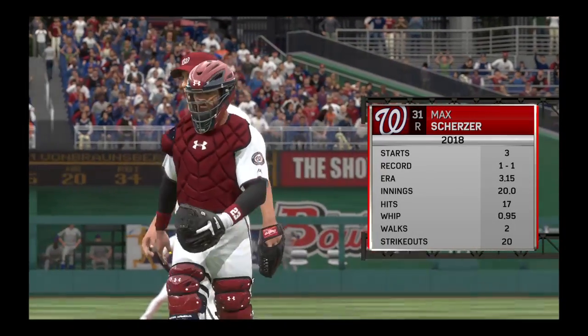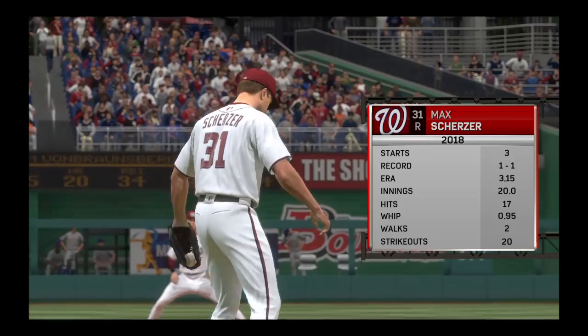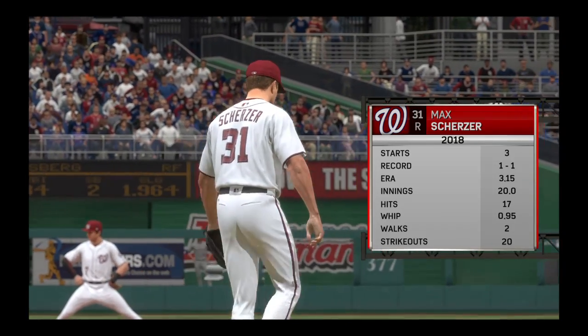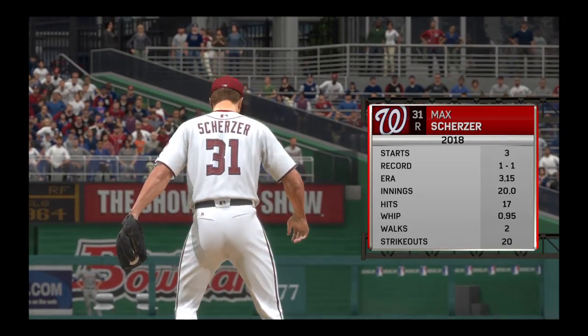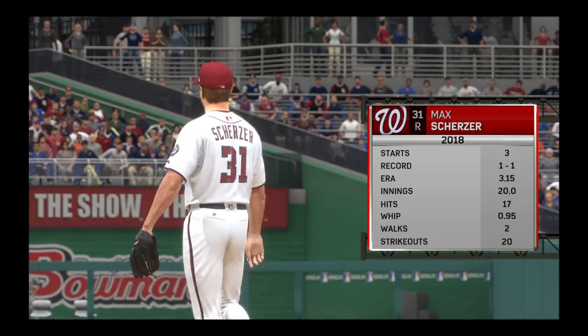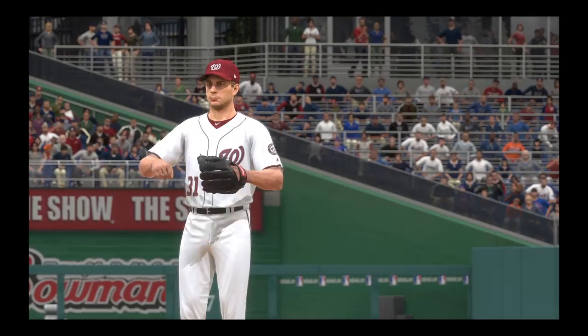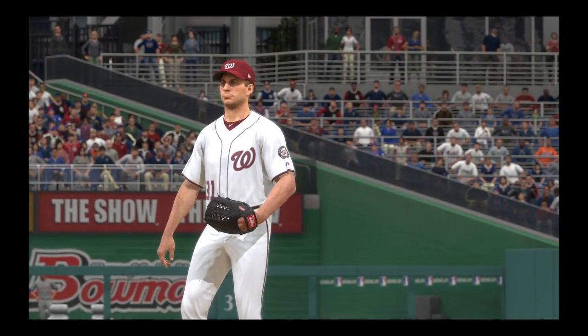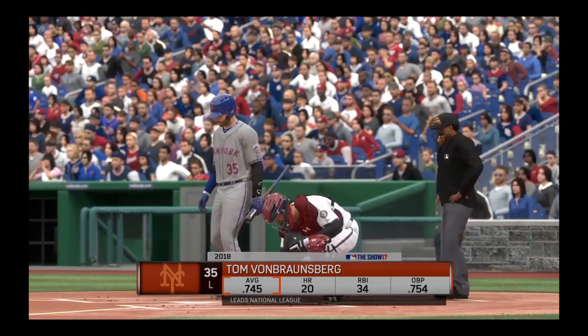Max Scherzer starts the game on the mound for the 3rd and final game of the series. Harold, what do you got? Matt, last year this guy was one of the best pitchers in baseball. The ERA in the low 2s. You know how good that is? And the thing I like about it, that tells me he's going to throw strikes when he needs to. He's going to get ahead of hitters. And he's going to have another solid game going deep in the game.